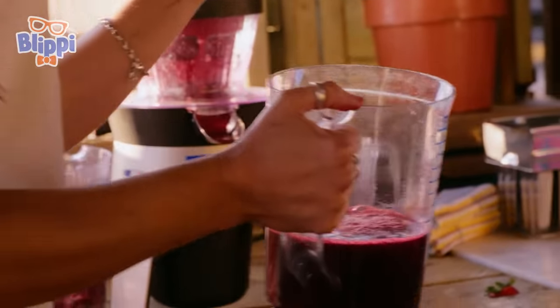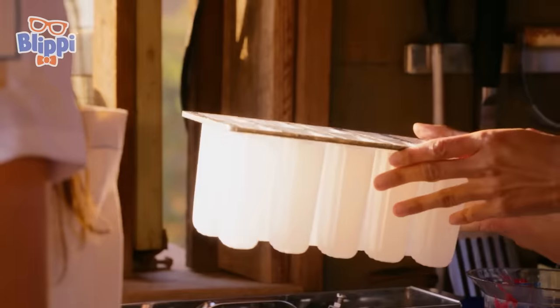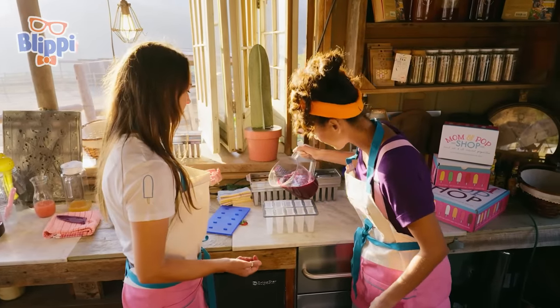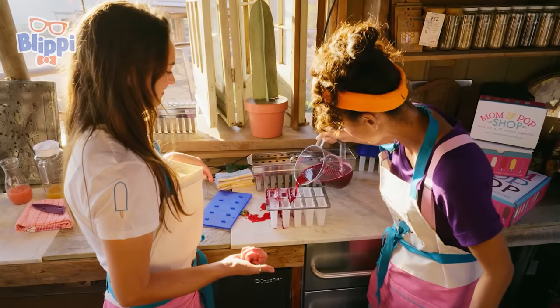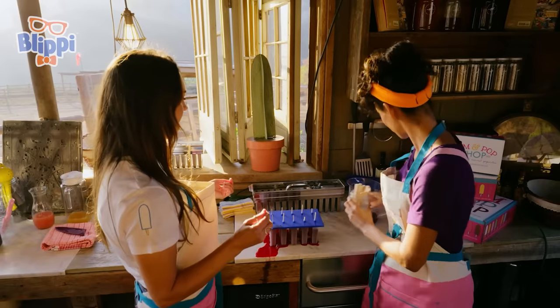Now it's time for the molds. All right, they're right here. Wow. So these are the molds we use at home. It's a lot of popsicles. Yeah. Blippi's gonna love it. Oh, yeah. Okay, can I pour? Go ahead. Okay. Try it out. All right. Might get messy. That's all the fun. Okay, now to the freezer.